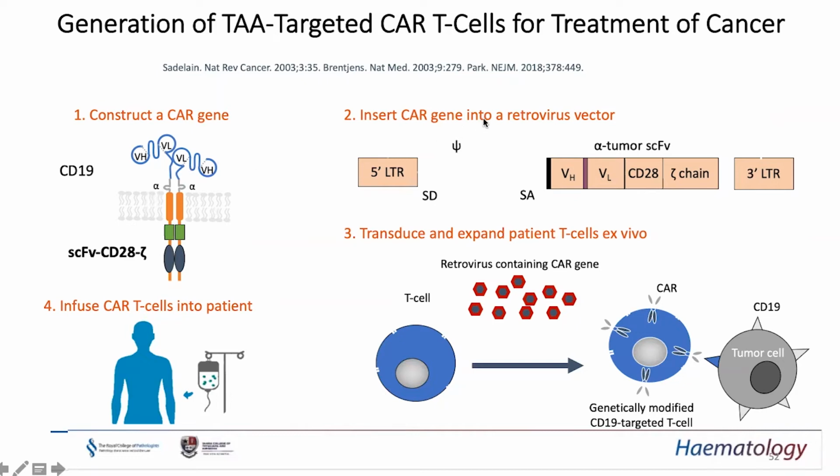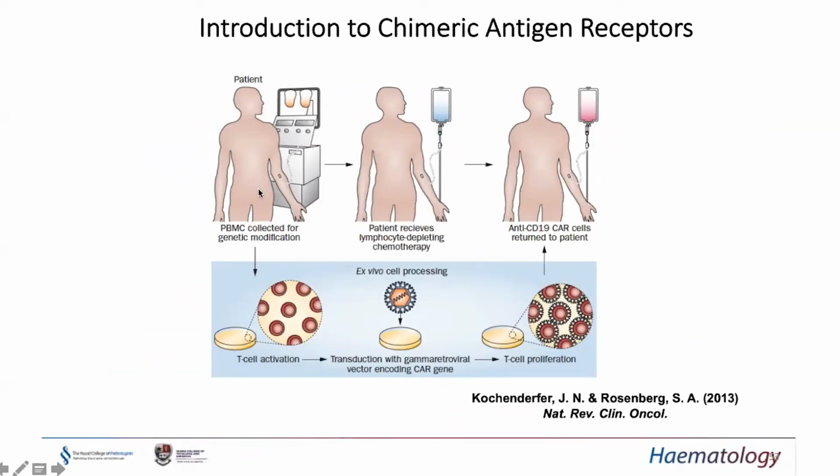Second, we insert that CAR gene into the retrovirus vector. And then these cells are transduced into the T cells and expanded ex vivo. We have isolated the cells from the patient and put them there to expand the cells, get them to contain the CAR T cell that is going to attack the CD19, and then these cells are reinfused into the patient. The cells are apheresed, and then the patient is going to receive the lymphocyte depleting chemotherapy, and then the CD19 CAR cells are returned to the patients.